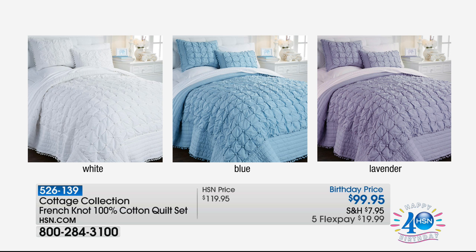Here's your reminder on your brand new French knot 100% cotton quilt set. It's so pretty. It's our Cottage collection, an ode to the time-honored technique of French knot detail. It still has that romance, that delightful beauty that makes you happy, but it's a little more fresh. Gorgeous color palette as well: the basic white, the blue, the lavender. That's $19 on a credit card to get home.